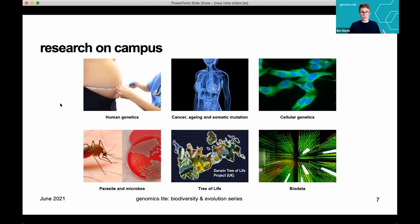On campus, we look at lots of different areas within genomics, including human genetics, or how diseases are passed down between families, and different genetic links to different diseases. We look a lot at cancer, how cancer evolves and how we might treat it. We look at cellular genetics, and at parasites and microbes, which Petra will be touching on today. We look at the Tree of Life project, which is what Michelle is part of, and a lot around biodata, using the data we've collected from experiments to run computer science elements of our work.